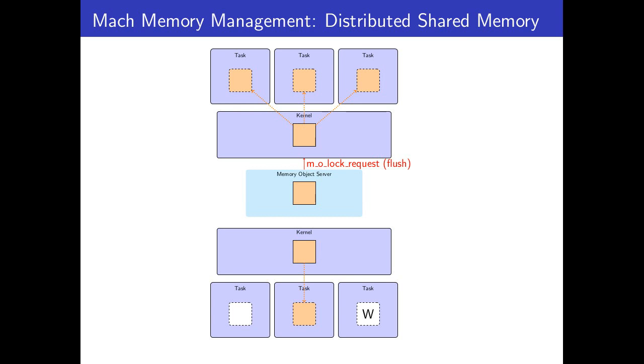So what it will do first is tell this kernel to flush its copy of the memory. Once that's been done, it gets a lock completed message back. Then the memory object server responds to this one, telling it, lock request granting write access to this task. If this task then tries to write, it'll send a data request to the memory object server. The memory object server will send a flush request to this one. Once this one has returned the data back to the server, it will hand it out to this one.